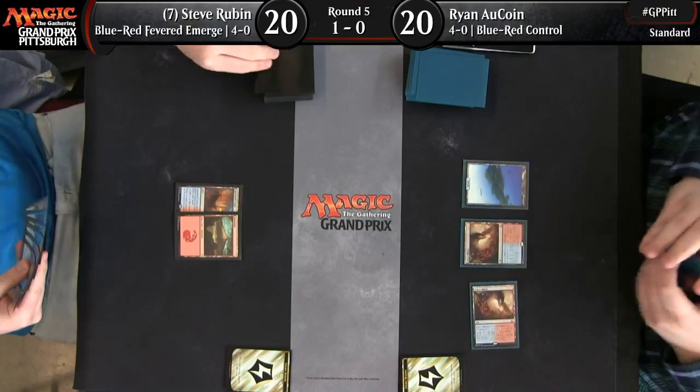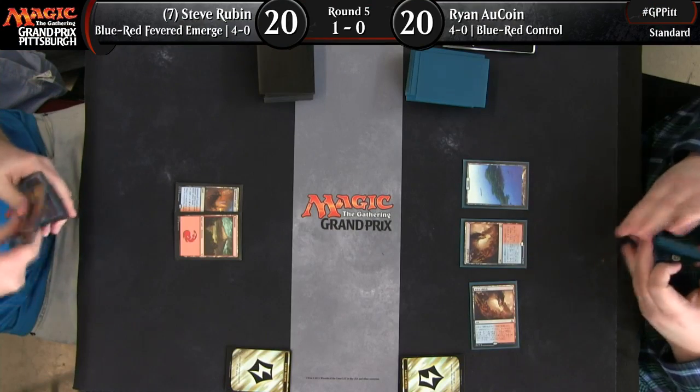Yeah, and it might be a really good call for this weekend, because it looks like Mardu Vehicles, after putting 6 people into the top 8 of the Pro Tour last weekend, is kind of not around. It's a rarity to see it out here.